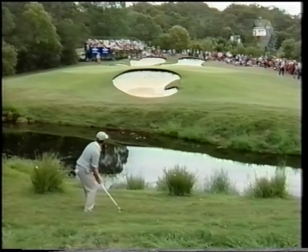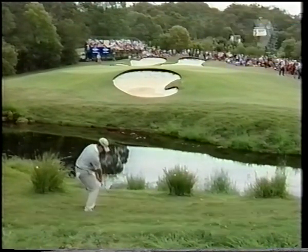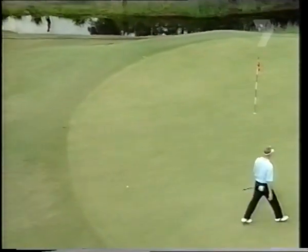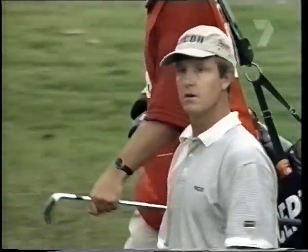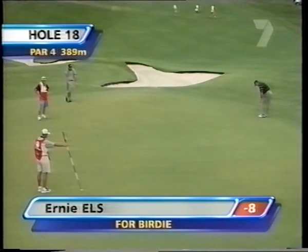Closing stages of the Holden Australian Open. It's come down to two gentlemen, but it's Stuart Appleby who's snuck ahead of this man, Scott Laycock. Roll back. Roll back. He wants a rollback. You can hear him crying for it. He needs something if he's going to stay in this fight. Not the roll that he had in mind. Up ahead at the 18th, Else, just on the edge of the green in two.